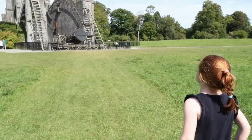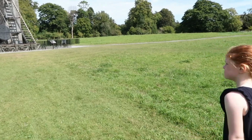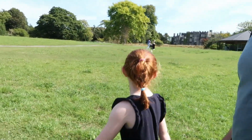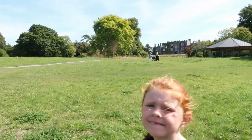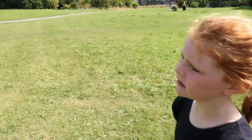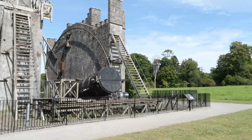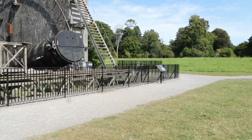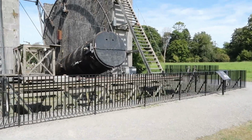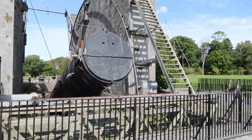Does this look like a telescope, Ava? No. But they have a big bit of glass in it as well. It was built in 1845. And what year are we in now? 2022, isn't it? It's a very long time ago. It's nearly 200 years ago. There he is there, look, that's who built it. Whoa, look at it. So this is the top of the telescope that looks out onto the sky.